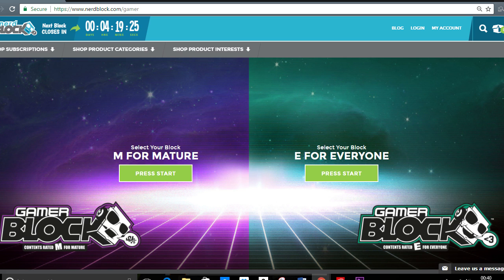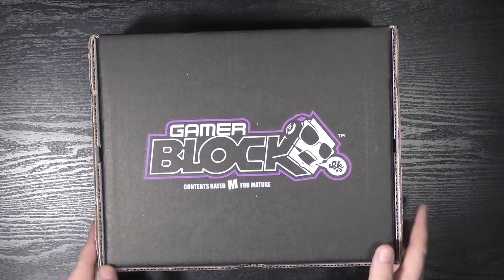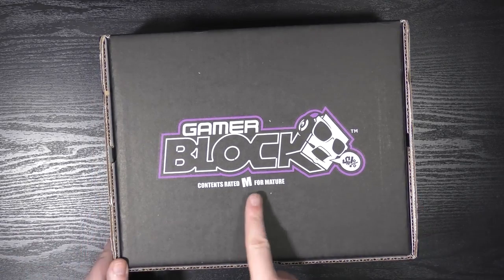Gamer Block is number 4, and it's where we move out of niche subscription boxes and into stuff any gamer can enjoy. Gamer Block comes in 2 flavors. E for Everyone boxes, which is exactly what it says on the tin, and M for Mature boxes, which is... Well, the issue is that Gamer Block was created in January when Arcade Block rebranded, but folks aren't sure yet what Mature boxes really means.